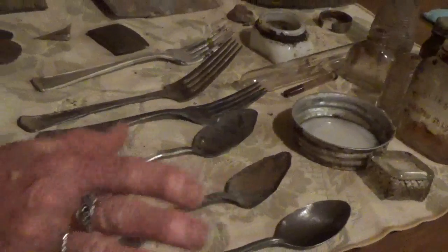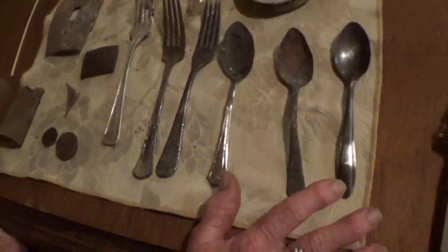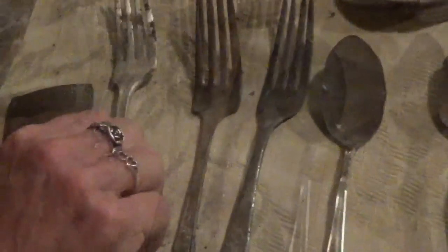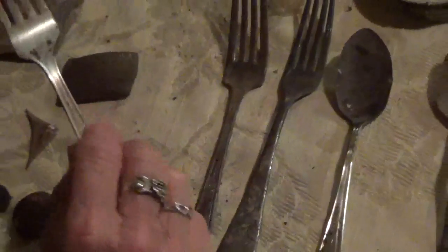It was a wonderful day. Each of these has its own story. This is the actual spoon on the back. They're not as cleaned up as they should be. This turned out to be the heaviest. This was the nicest silver plating that was there.